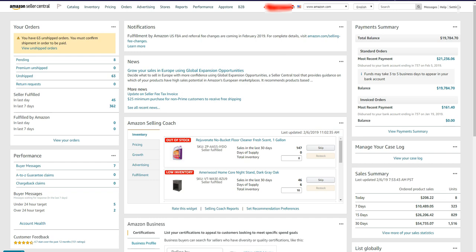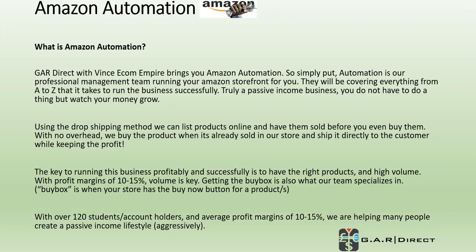So simply put, automation is our professional management team running your Amazon storefront for you. They will be covering everything from A to Z that it takes to run the business successfully. Truly a passive income business. You do not have to do a thing but watch your money grow. Beautiful thing, isn't it? Now, using the drop shipping method, which is what we use, we do not fulfill by Amazon. We only drop ship.